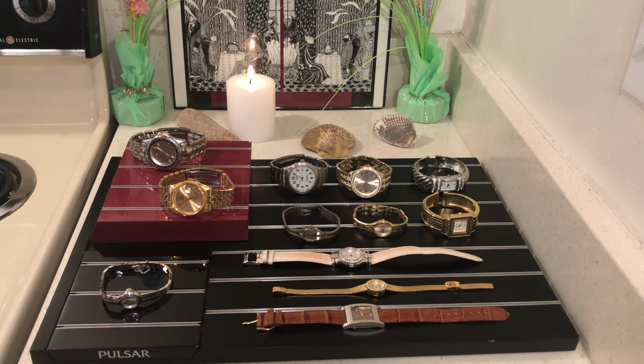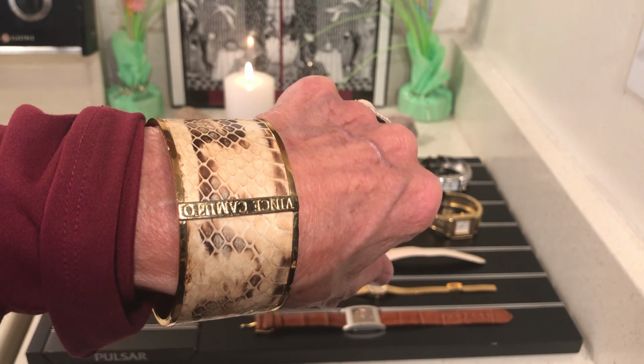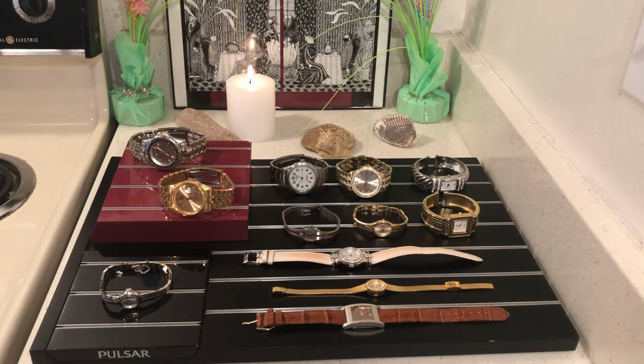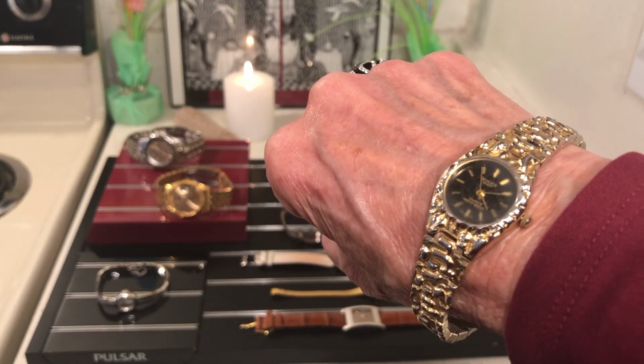Okay, and so now I'll just make one more mention. Okay, so this is a nice Vince, oh, it's upside down, Vince Camuto bracelet. And then this watch, let me show you. This watch is a knockoff Rolex watch.